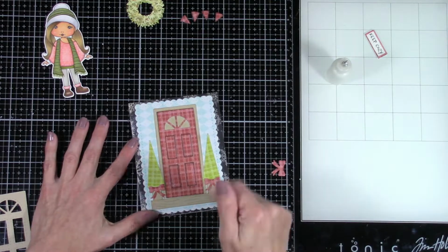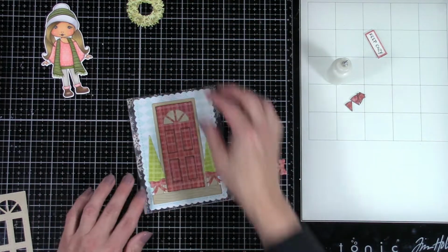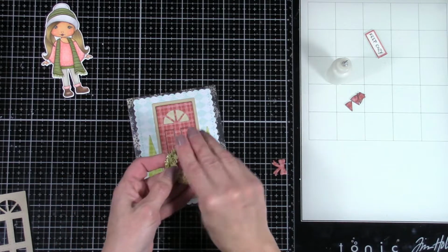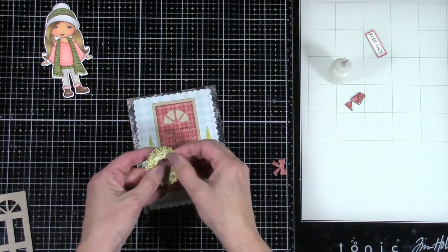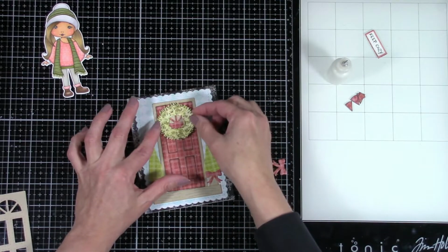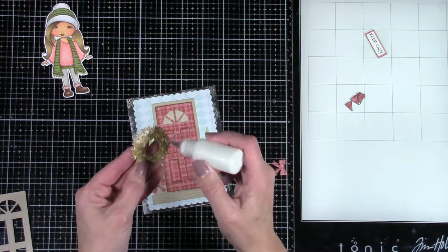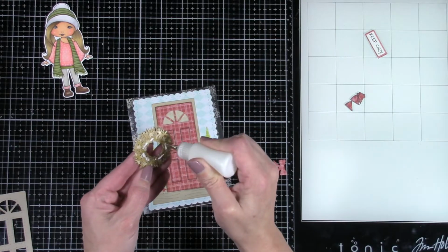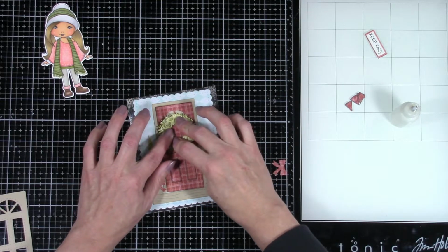Now I'm going to place my wreath right in the middle, kind of hang that from my door after I fluff it up. So I cut the wreath out 4 times, twice from 2 different greens that were in that same Hodgepodge pack, and then just kind of mishmashed them together and fluffed them up to make it look like a nice fluffy wreath. And I'm going to attach it to the door and place the bow.